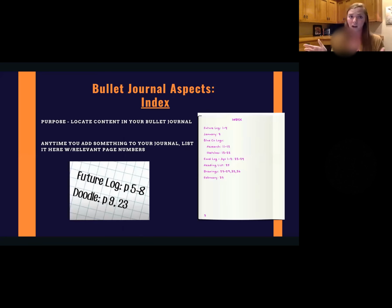Another huge part of bullet journaling is the index. This is extremely helpful in locating the content in your bullet journal, especially because a single bullet journal can serve the purpose of 8 different journals if you wanted it to. So keeping an updated index helps you know where you can find things in your journal.